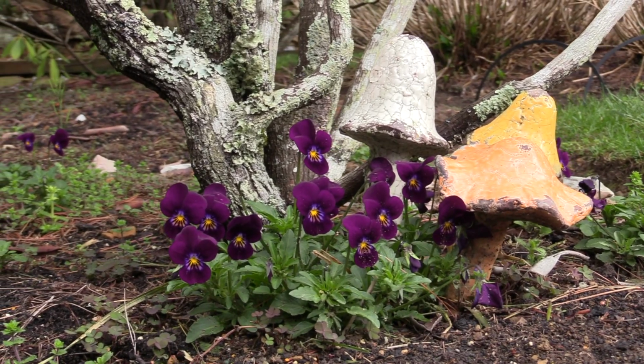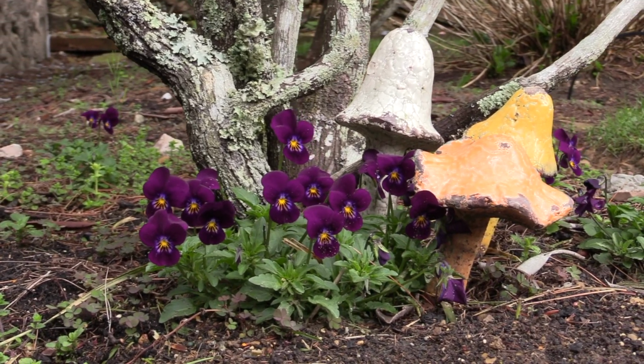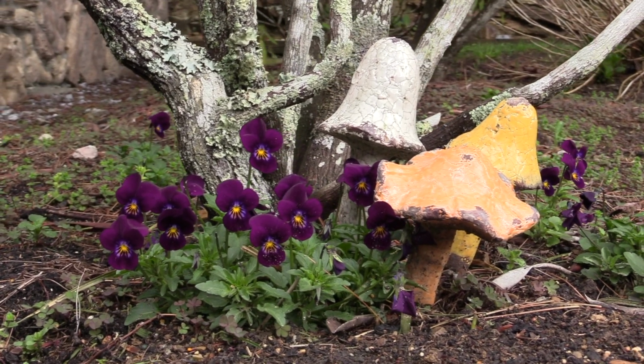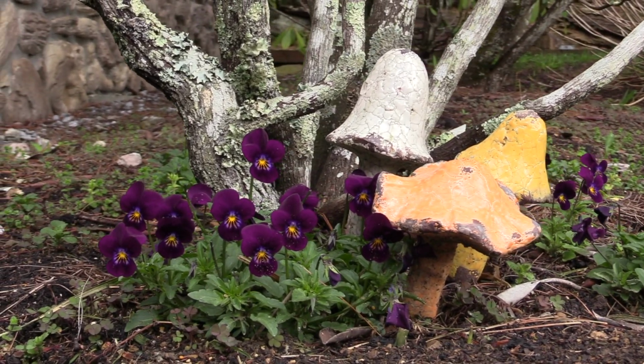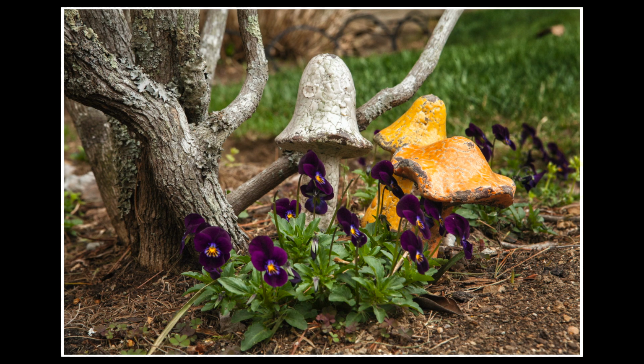Viola pansies are nomads. They're always a gardener's spring surprise. From year to year, they move around. You never really know where they're going to pop up. They're so small, it usually doesn't matter. It just adds to the garden. I really like the composition of this image, with the flowers balanced nicely under the base of the winding bush, and the mushrooms standing tall in the background.